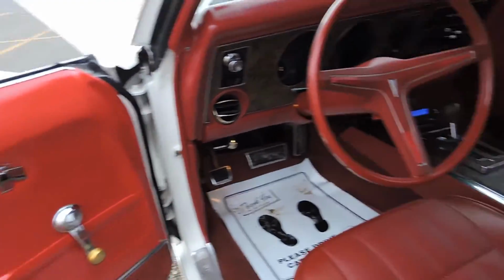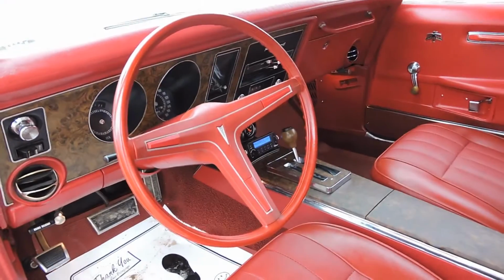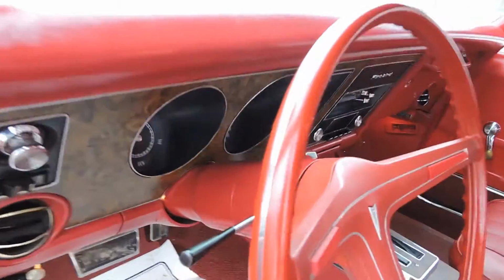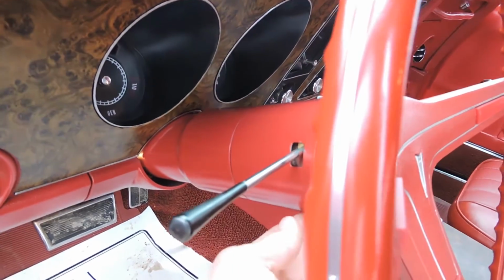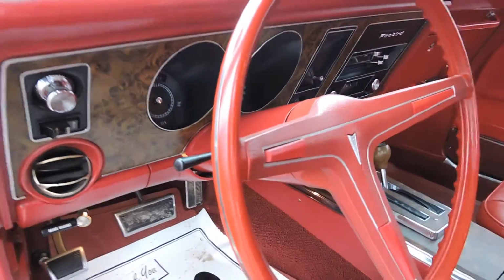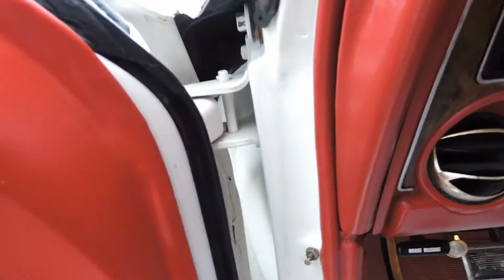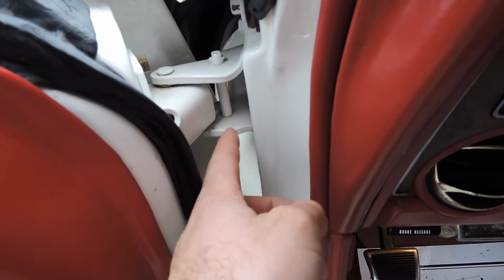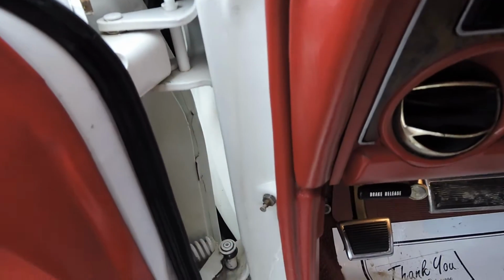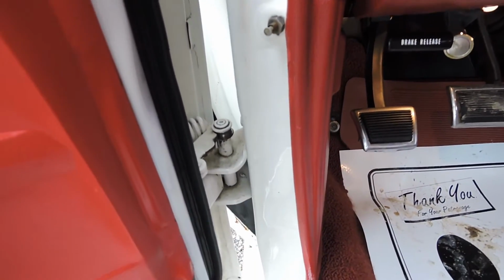Door panel's excellent. Steering wheel's like new. Look at the paint and the restoration on the steering column itself. Kind of tells you just the quality of the car. And as you look in here, you don't see old paint flaking or nothing like that on these hinges. Obviously, that has all been stripped to bare metal before it was repainted last.